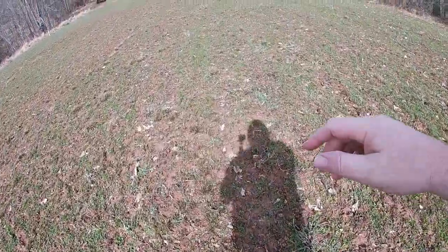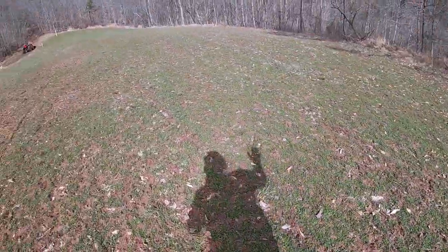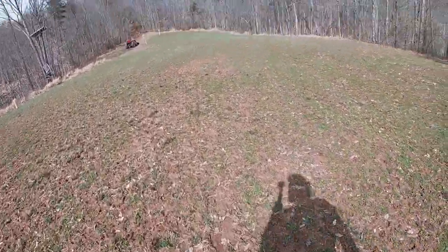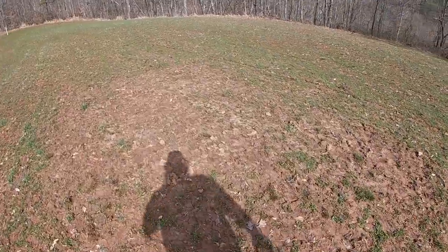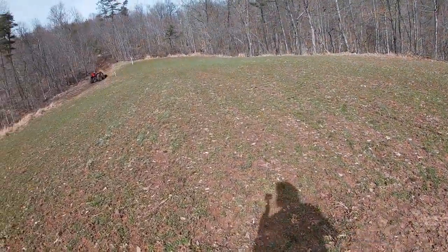But I don't know. I got some seed left over because I knew I was going to have some bare spots up here. And yeah, this is all clover right here. It's filled in nicely for the most part. Couple bare spots here and there. I had my feeder over here, so of course it's going to be all chewed up from the deer. So I'll have to reseed that. But anyways, for the most part, I'm happy.